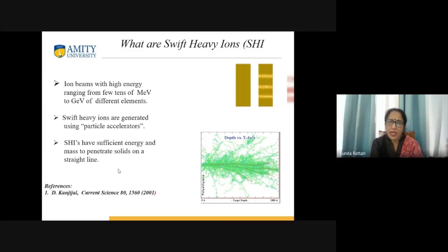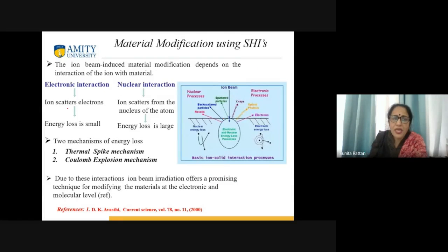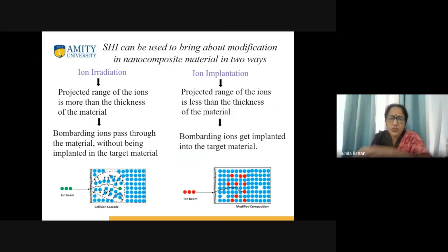These are ions with high energy, ranging from a few tens of million electron volts to giga electron volts. When these ions impinge on any polymer, they actually amorphize the polymer. They penetrate the solids as well as the polymers, but when they penetrate, they change the morphology, right? If you remember, the previous speaker was telling you that morphology is very important. So I am just trying to change the morphology by using these swift heavy ions. When they interact with the material, they scatter the electrons from the nuclei of the atom, right? So I will just show what exactly is done.